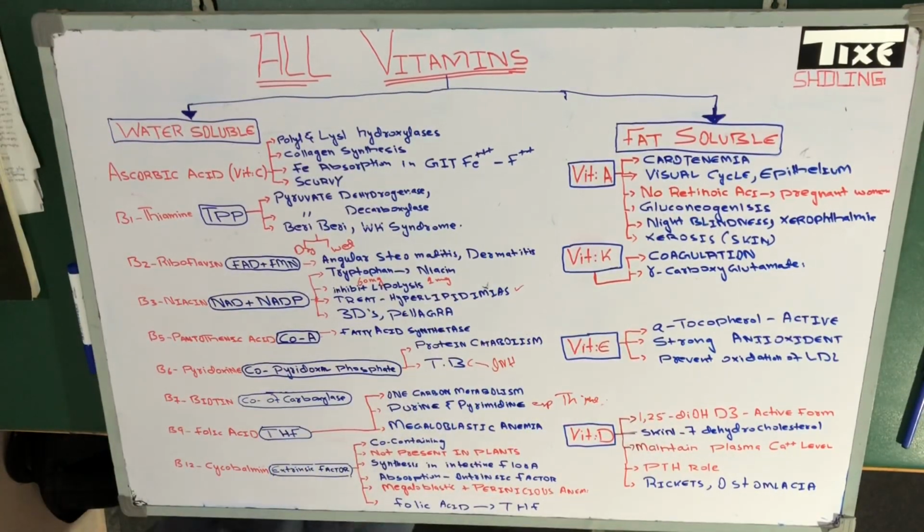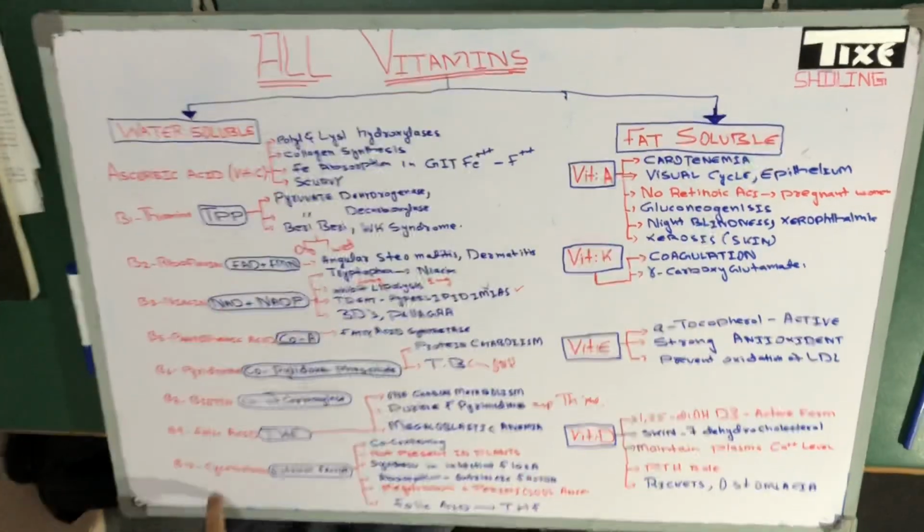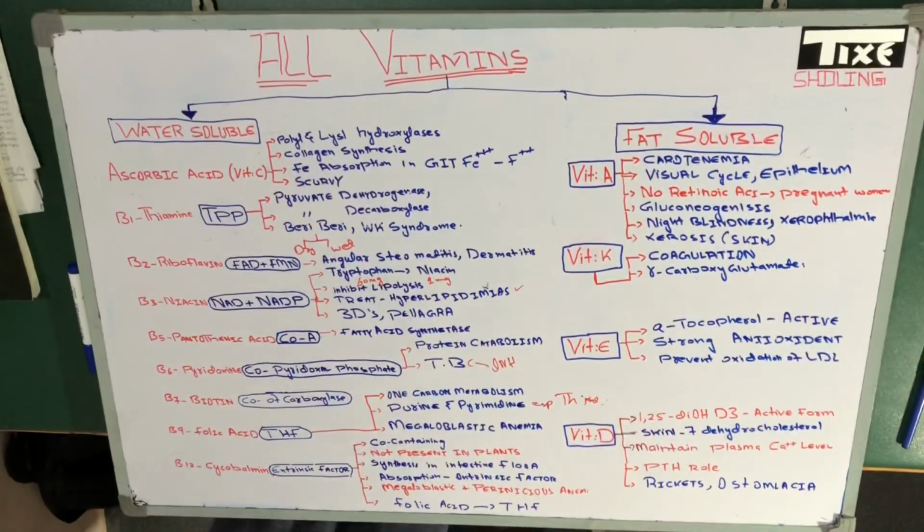Now let's move toward cobalamin. I'm sorry if I'm speaking fast, but this is how I do it. Now let's talk about vitamin B12, which is cobalamin.